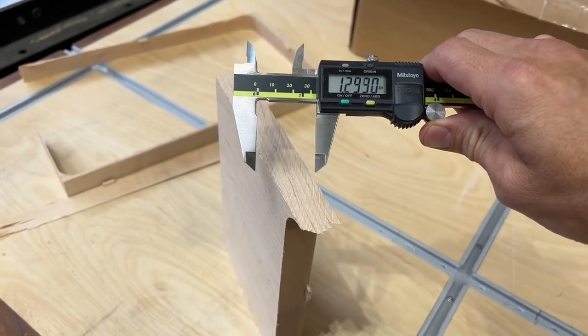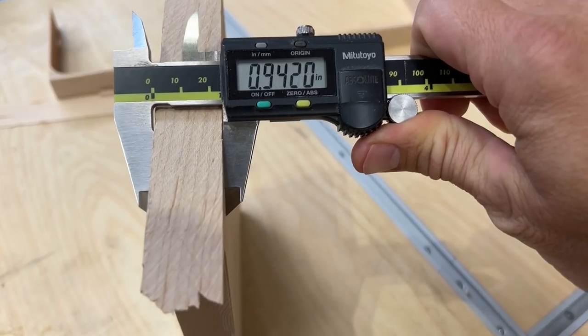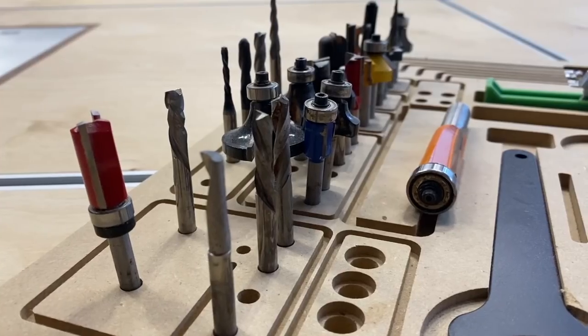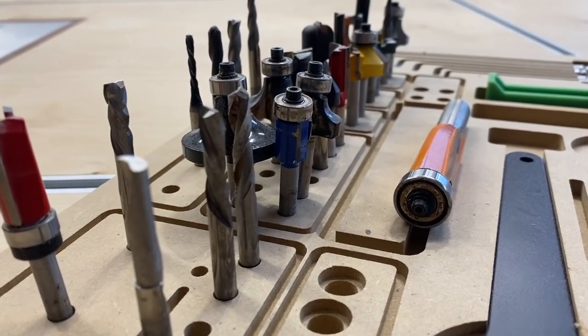I like having it because you can just put it on a piece of board. Now I know that that's 9.44 inches. I can put that in the software and tell it that's how deep I want you to cut. 9.44 inches, no deeper.